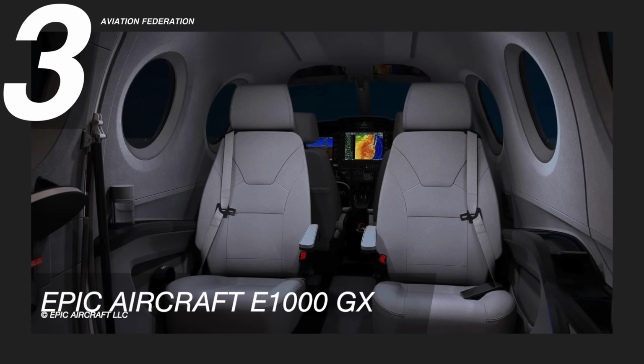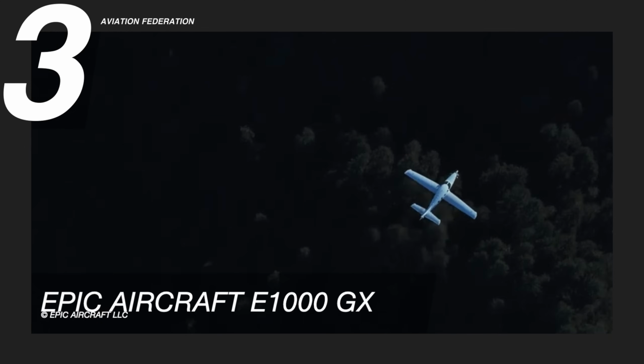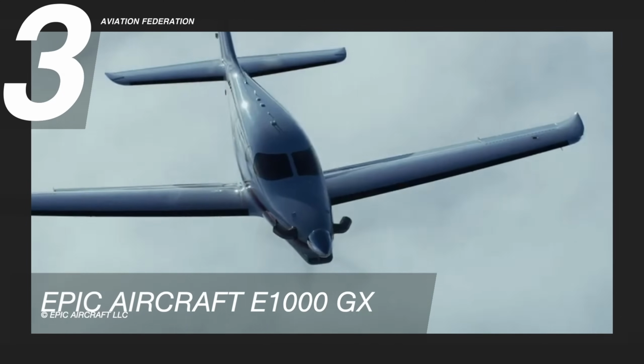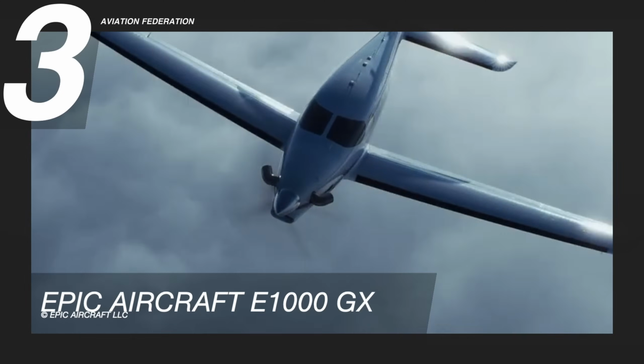It has a large cabin with more headspace, leg and elbow room, as well as a large aft baggage compartment that can be reached while in flight. It's possible to adjust the light, heat, glare, and UV radiation using its electronic dimming windows. The base price of this unit is over $3 million.